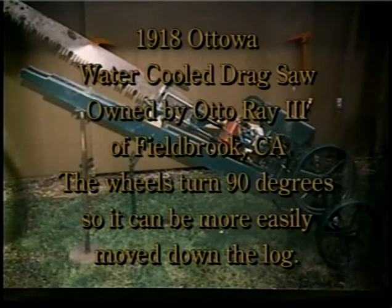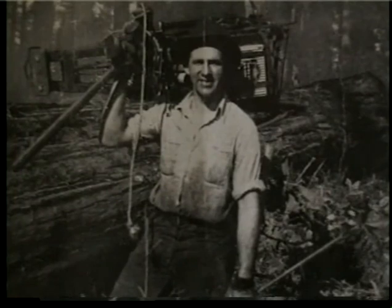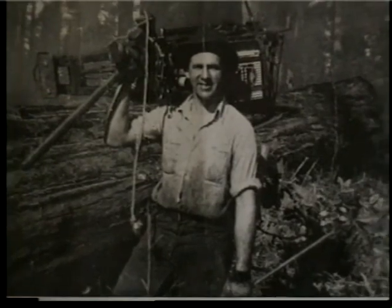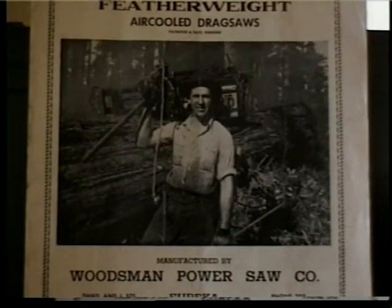Drag saws had been used since around the turn of the century. Their weight had dropped from around 300 pounds to less than 100. And they'd gotten more powerful as well. But they were awkward to handle, temperamental, and 100 pounds, not counting a few saw blades of varying length to fit different sized trees, did not feel featherweight on a steep hillside.